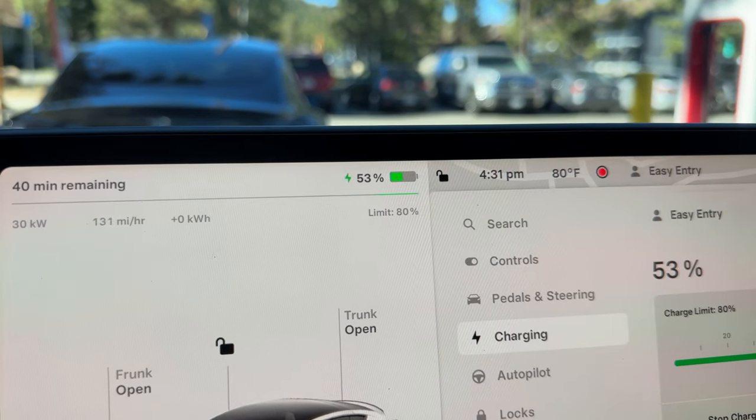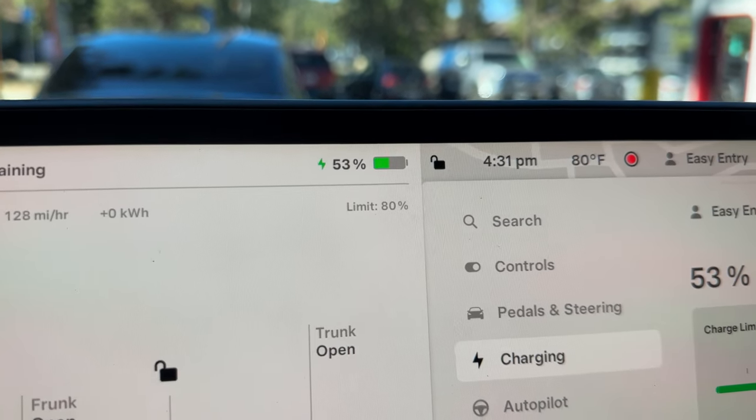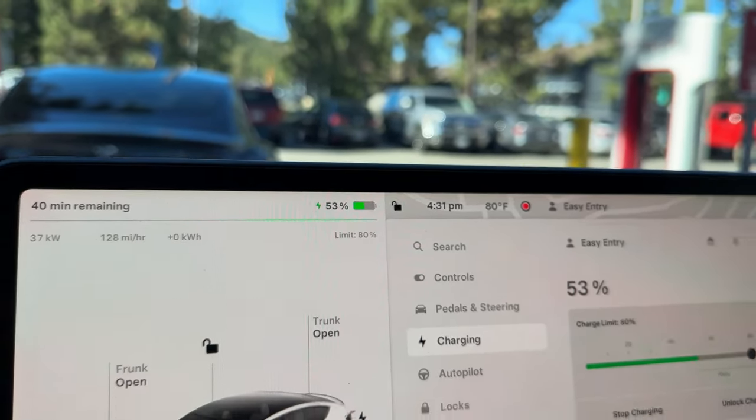All right guys, we made it to Mammoth. We're at the supercharger in Mammoth Lakes. We got here with 53%. Just gonna charge up a little bit before we head to the campsite.